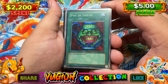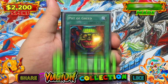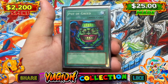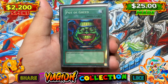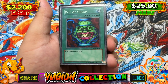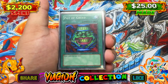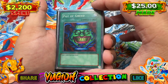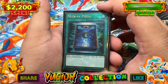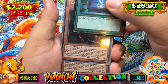We got a Pot of Greed from Dark Beginning 1, guys. This collection, not only does it have awesome vintage cards like this, but they're all near mint, guys. That's why it takes me a while to acquire collections, because I make sure to purchase really, really good collections, and this one just is awesome, and you're gonna see exactly why. So we got this awesome Pot of Greed. All right, we got a Book of Moon from Rarity Collection 2. Nothing too special, nothing that excites me, but it was in here, so might as well take it, right, guys?